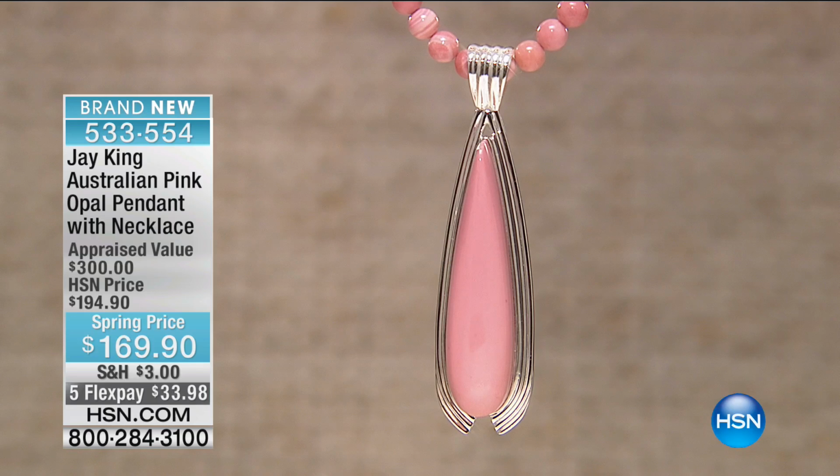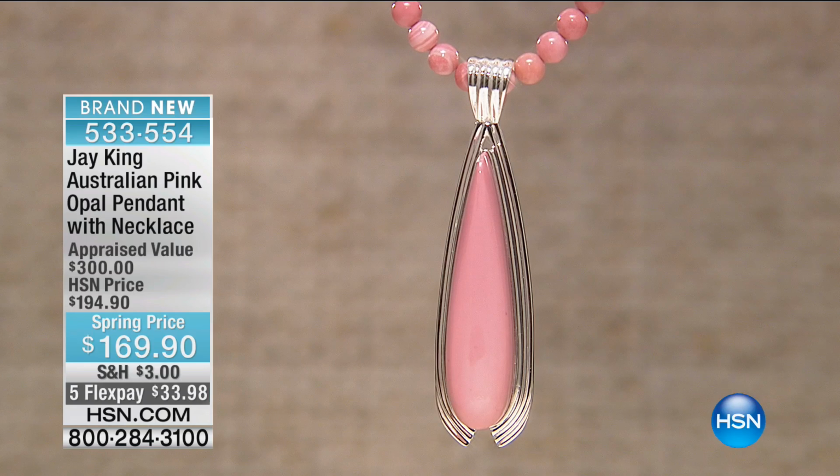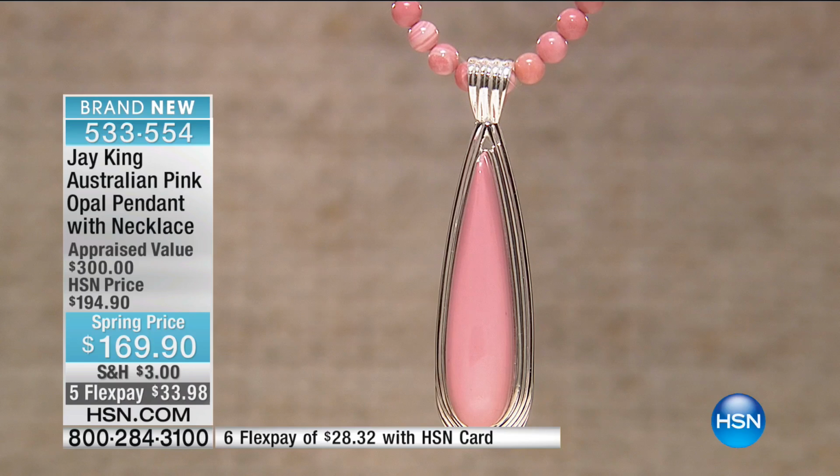Okay, we're gonna move right along because we've only got 20 minutes left and lots of things to show you, and brand new pink opal. Pink opal, genuine pink opal. And this isn't just any pink opal. Look at the saturation of the pink. This was appraised at $300. We were supposed to do it for $194, but for 300 lucky people, you will get not just that beautiful pendant, you're gonna get the strand of pink opal beads, which are 32 inches of pink opal beads.